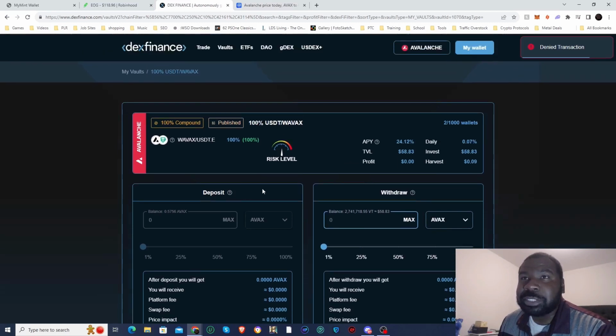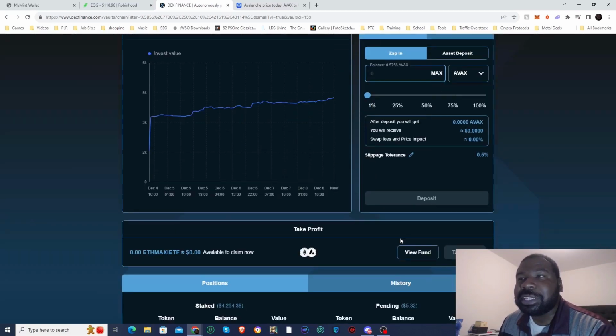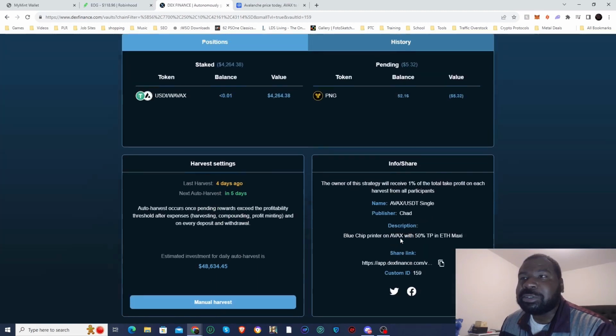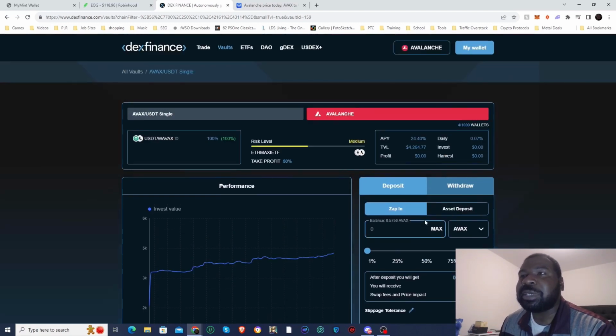But what I do want to do is once I get my money out of here, I will go to V3. And there is another vault, basically the same thing here in V3, and I would just deposit everything into this vault. So that is going to be my move, and you can see that AVAX has just been going up, which is awesome. I've got to definitely keep money in this vault. It's paying basically the same APY, so it's going to be all the same things just in V3 instead of V2. So that's going to be my move going forward.